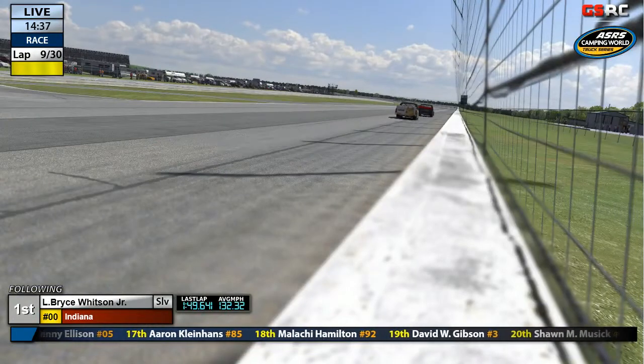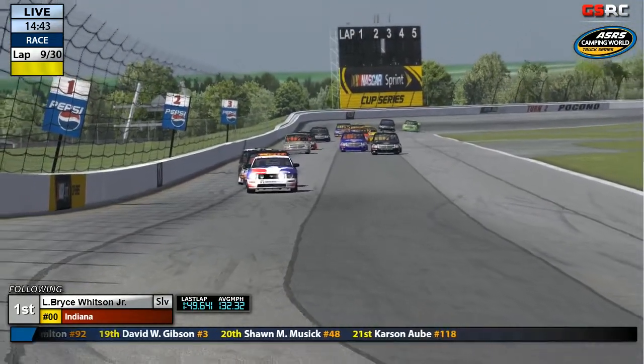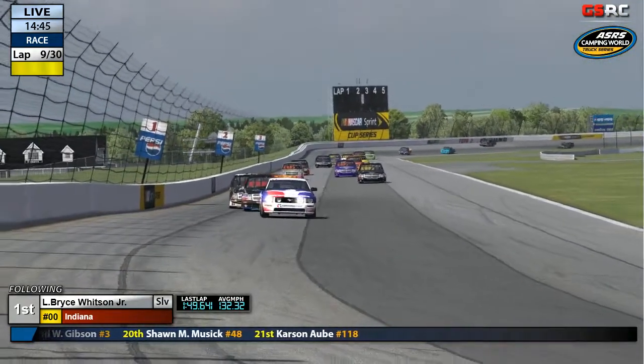And the pace lights are still on, which means we have at least about another 2 minutes under caution. That's how long it takes to do a lap under caution here. So we'll be back after this short break.